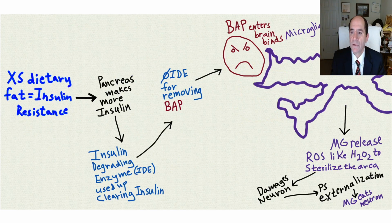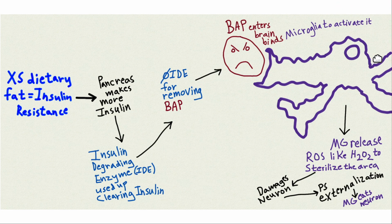Okay, we talked also about how if you eat too much dietary fat, you get insulin resistance, you use up your insulin degrading enzymes, so there's none left to clear out beta amyloid. It not only clears out insulin from the blood, it clears out beta amyloid. Beta amyloid goes from the periphery, the outside part of the body, not the brain and the spinal cord, into the brain, and it'll bind to a microglia and activate it.